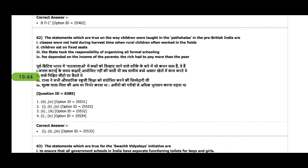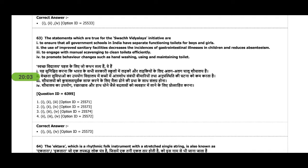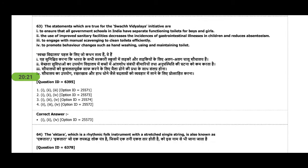So for pathshalas, the thing that did not happen is that the state took the responsibility of organizing all formal schooling. So there was no role of the state. Pathshalas were organized by independent people. Then the Swachh Vidyalaya initiative, leaving the third sentence. The third sentence says to engage with manual scavenging to clean toilets efficiently. Manual scavenging is scavenging done by humans. So that is so unethical. Why would they promote it?